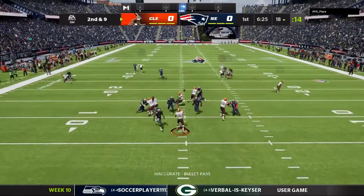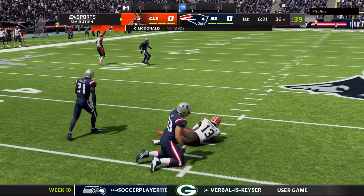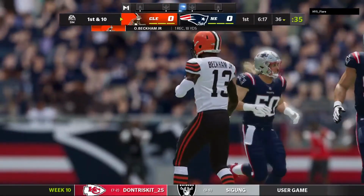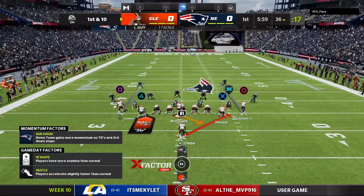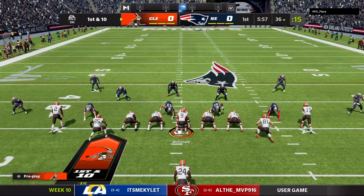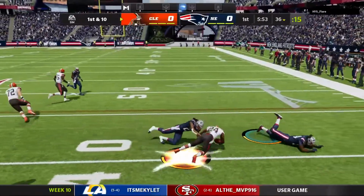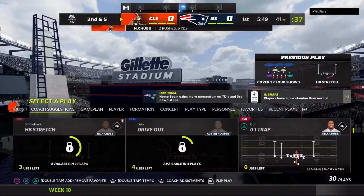Throwing is McDonald. He's got the hook up to Odell Beckham. And he's taken down, but able to slip across the 35. Big yardage there for the Browns, 18. So from the 36 now, 1st and 10. Now Chubb running right. And he'll grab a gain of 5 out of this up to the 41-yard line.